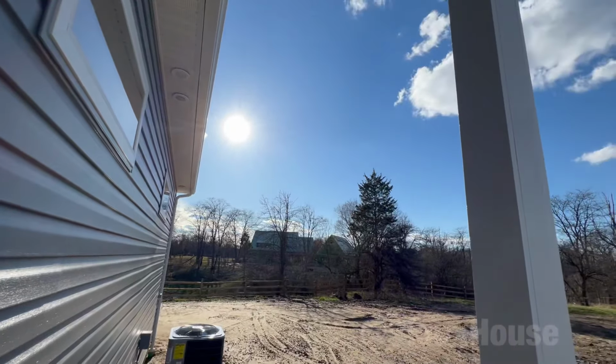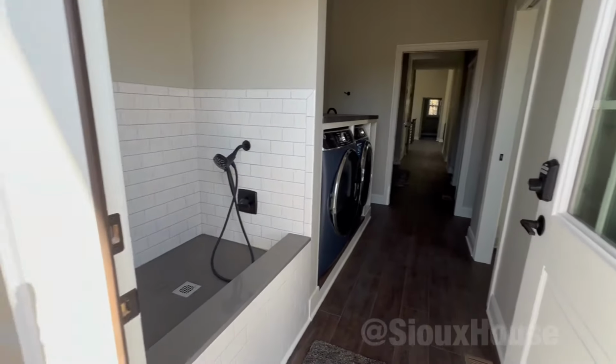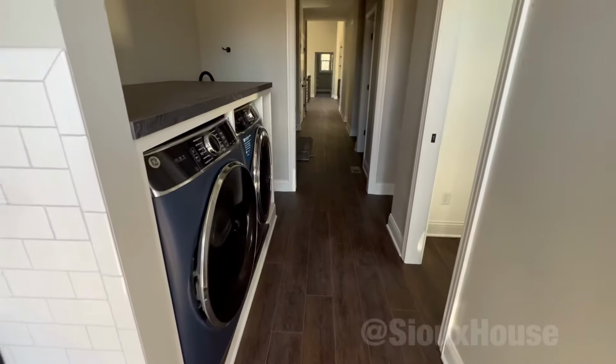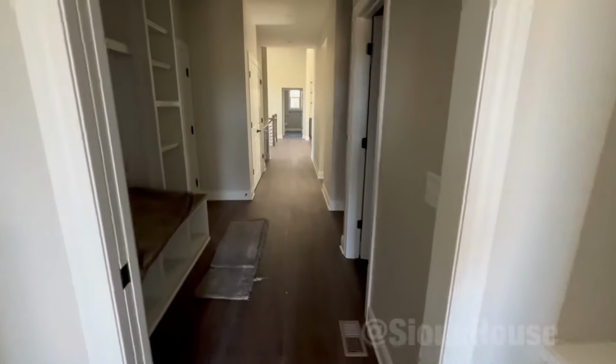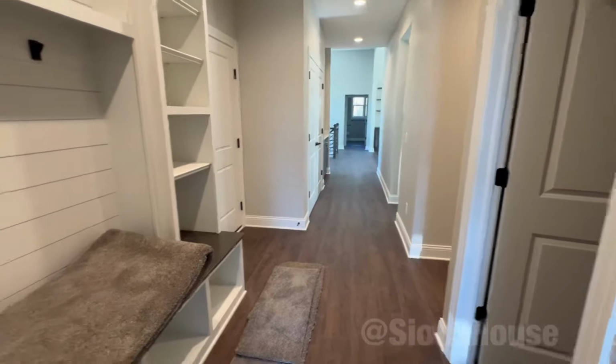Okay, sunny day, March 15th, 2024. Here we go. Occupancy permit established. We're going to do a final walkthrough with the camera.